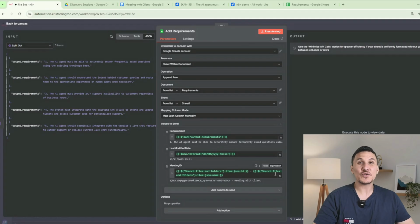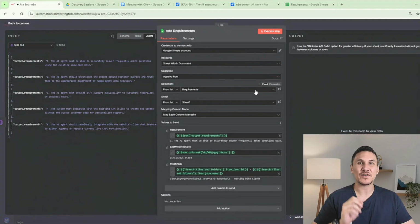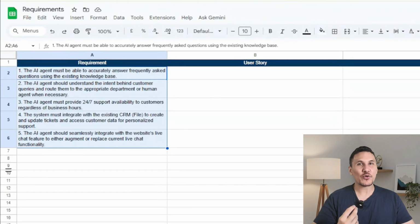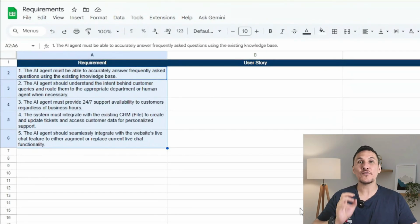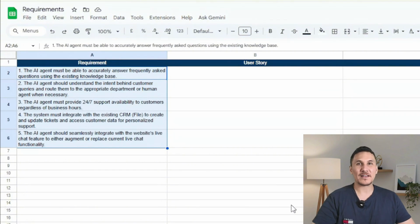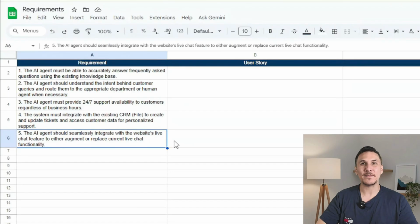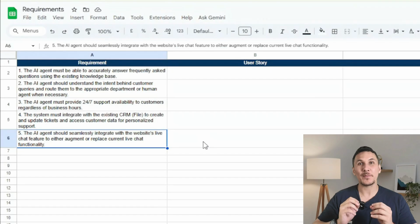Pass that in from the Google Drive search files and folders node using json.id. Add a last modified date using now, or a formatted version like now.format. And that's it. Every requirement gets logged cleanly as its own row without overriding everything. This Google spreadsheet now becomes the backbone of the whole system, and once this node is set up, you've officially automated the first part of the BA workflow with zero manual typing.